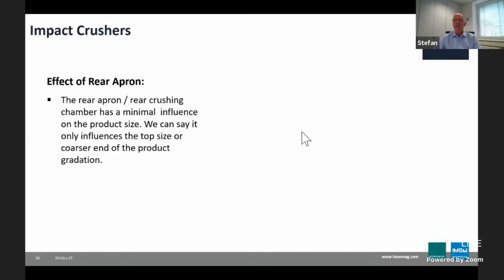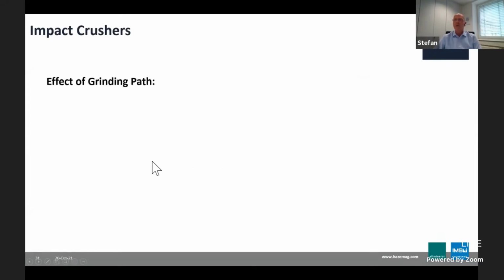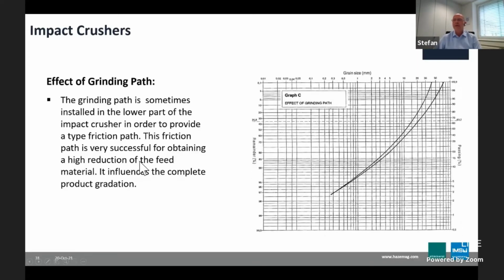Effect of the rear apron. The rear apron also has an effect on the product gradation, but it's limited. It only influences the top size of the product gradation. So you have a bit more control over the top end of the curve. Again, you change the angle of the grading, but only on the last, say, third of that product gradation. Typically, a grinding path is installed in an impactor for the cement industry, and that influences the whole gradation in terms of the angle of the product gradation.